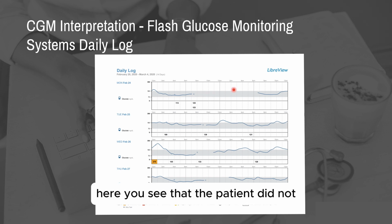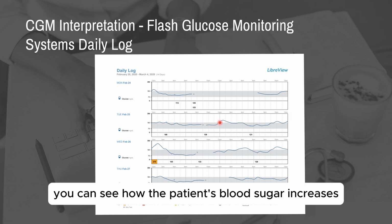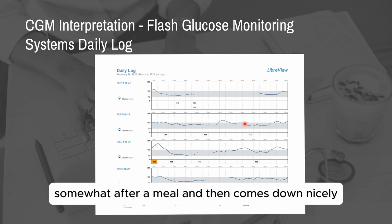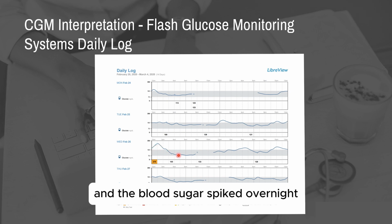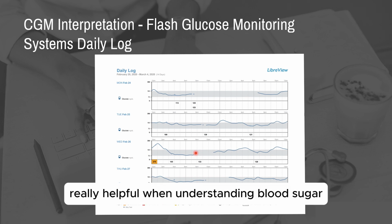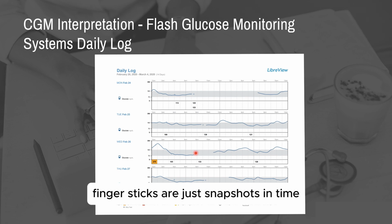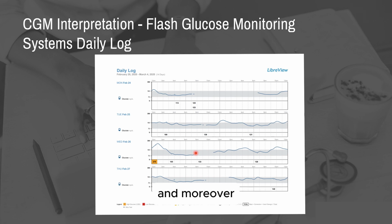Here you see that the patient did not swipe within that 8-hour window, thus we have a large break in the graph. You can see how the patient's blood sugar increases somewhat after a meal and then comes down nicely. You can see that the patient ate late here and the blood sugar spiked overnight, but then again came down nicely. Patterns are really helpful when understanding blood sugar. Finger sticks are just snapshots in time. Understanding the big picture really helps us in our management and moreover helps patients understand how their lifestyle impacts their blood sugar and reinforces good behavior.